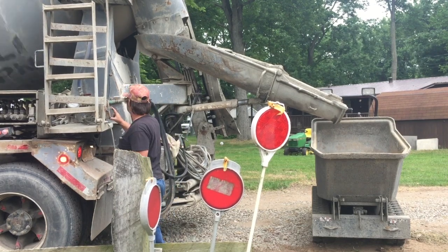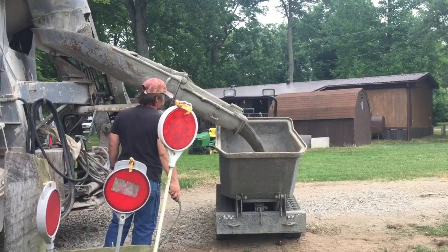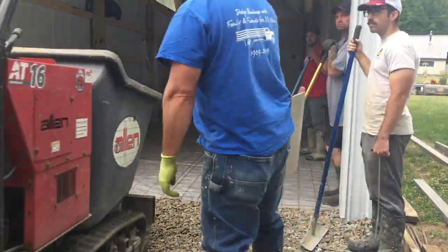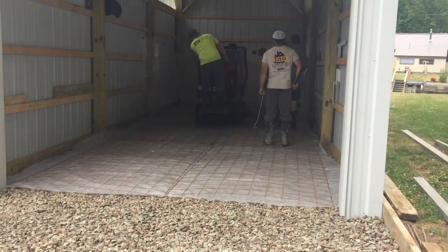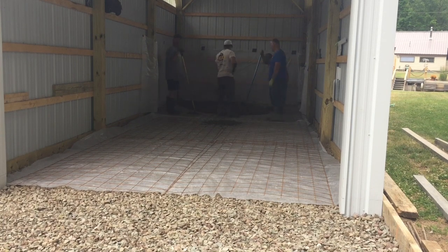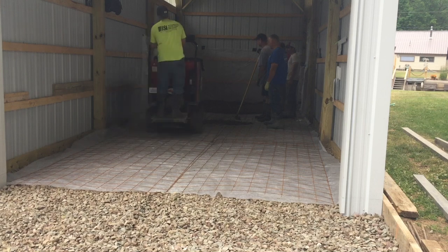That was kind of a pain because I had to take the dirt a long ways, and I don't have a platform to stand on that thing yet. But anyways, here we are. We're going to pour this thing out. I was going to use a track buggy for half of it and then pull the truck in, but we just kept using the track buggy. It was just as easy. Once we got rolling on this thing, we just kept going.